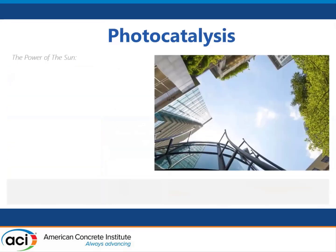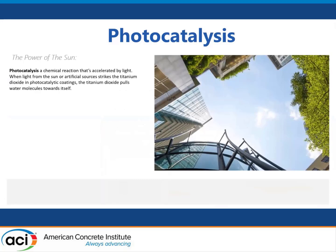So photocatalysis is the power of the sun. Essentially, it's a chemical reaction accelerated by light. When light from the sun or even artificial sources strikes the titanium dioxide in photocatalytic coatings, the titanium dioxide pulls water molecules towards itself and away from the substrate. So on exterior surfaces, when it rains, the water just runs off the surface and carries along with it the contaminants, the dirt, the debris. It takes it all down the wall with it and essentially cleans itself. So we call it a self-cleaning coating.